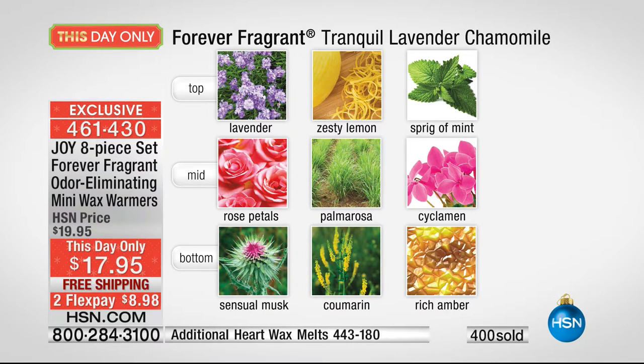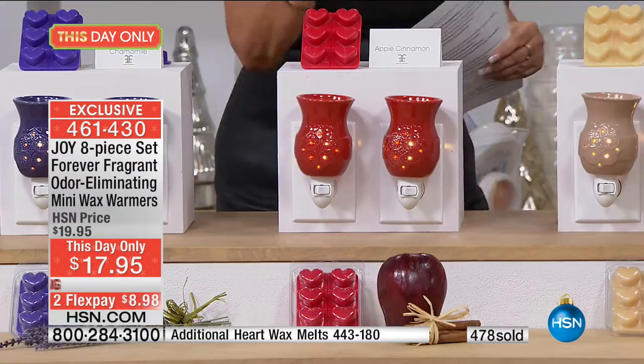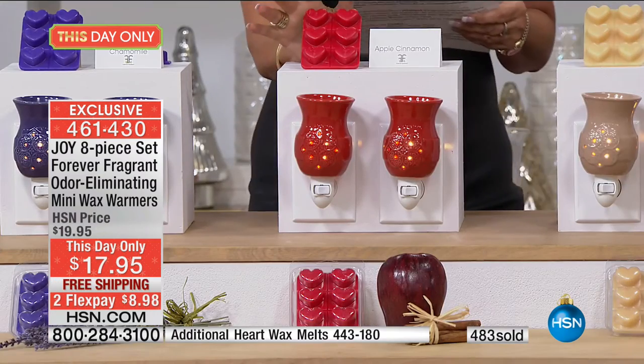The purple, the tranquil lavender chamomile, is a beautiful tranquil scent that has lavender, chamomile, rose petals, and bottom notes of sensual musk and rich amber. It has lavender oil and chamomile oil. That is like that spa scent. If you want apple cinnamon, I'm going to put that out there.